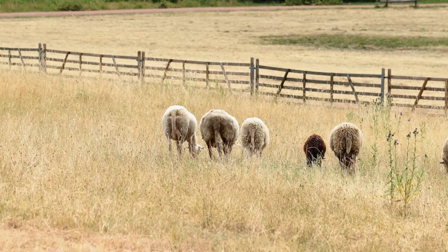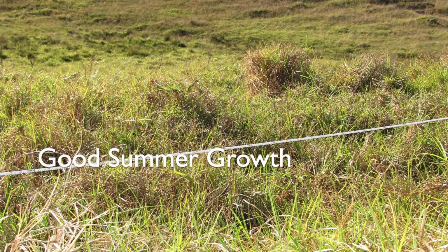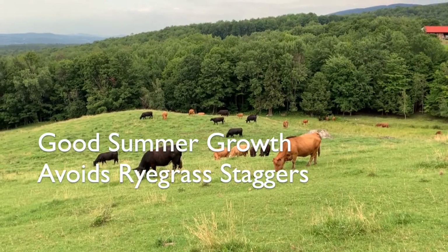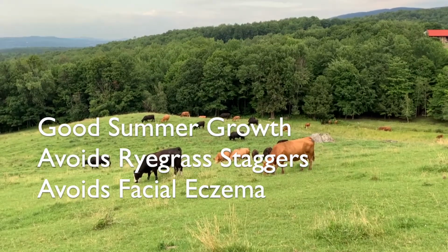In a nutshell, the benefits are that it gives you really good coverage during summer and autumn. It's a hot weather grass, especially when little rain comes after a summer, it really comes away. It will give you good food for the animals during summer when you might otherwise be hard pressed for grass growth. We also don't have the same risk of ryegrass daggers and facial eczema that we do with ryegrass during summer. So again, big pros feeding Kikuyu as opposed to ryegrass during summer.